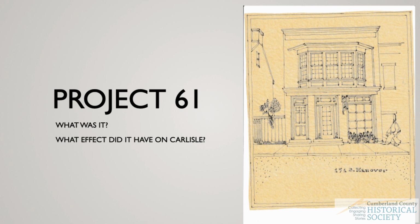I remember Project 61. I was a senior in high school at the time, and although not a resident of Carlisle, I lived in Penn Township. I remember following with interest the story of how Carlisle was attempting to revise its downtown commercial appearance. I always had an interest in architecture and was particularly attracted to the older structures throughout Cumberland County. I need to immediately clarify that I am not an architect. I'm an amateur historian. And I told Maureen that I thought I could do this lecture, so that's how you ended up with me.